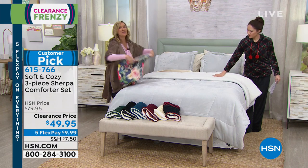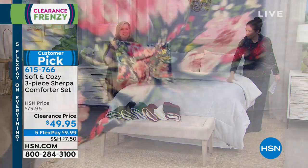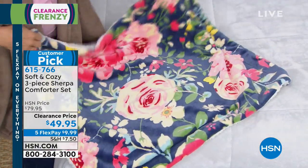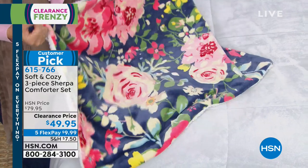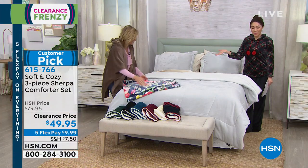And then for the first time ever, we did a floral in our soft and cozy. And this is so pretty. It's like a soft blue. So again, if you're where it's cold, but you're ready for flowers. This is the perfect way to dress your bed. We can mentally be out of the cold.